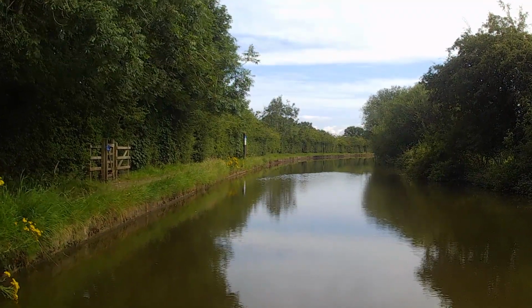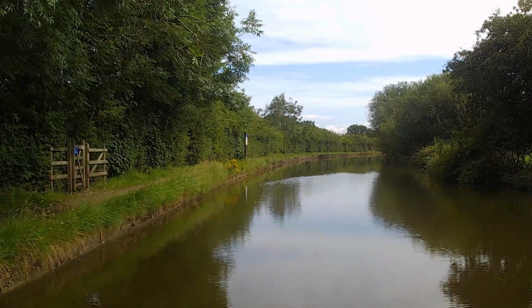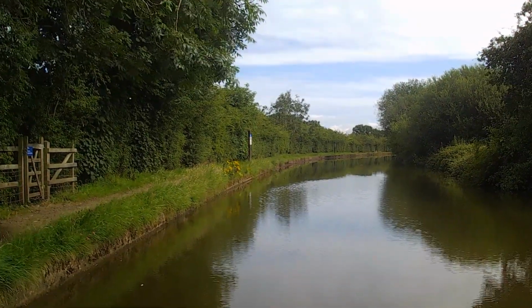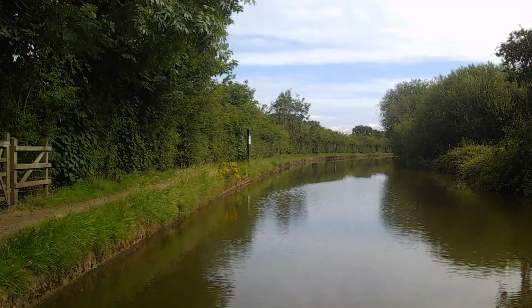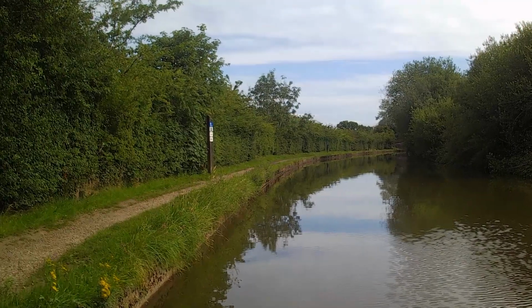On the other side of that post up ahead are the actual official visitor moorings, which are close to Bridge 18, which is just around the corner. But the visitor moorings there are pretty awful, because there's a concrete ledge down below the waterline, and your boat will be scraping there all the time.